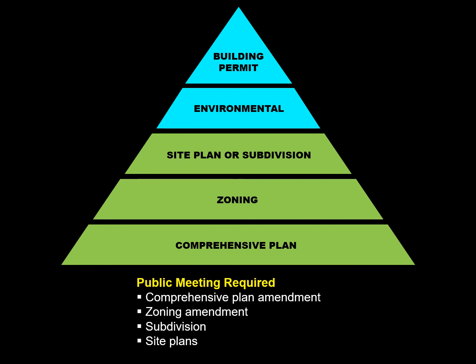It's important to get involved as early in the development process as possible. Public meetings are required for the key steps at the bottom and middle of the pyramid. However, as a project works its way towards the top of the pyramid, the environmental review and the building permit review are completed by staff, but in strict compliance with the approvals that happened earlier. Again, your voice is more effective the earlier you participate in the process.